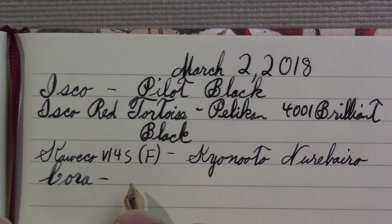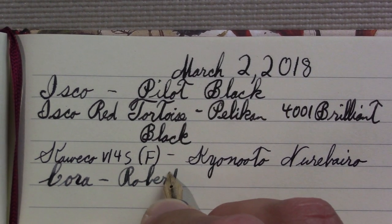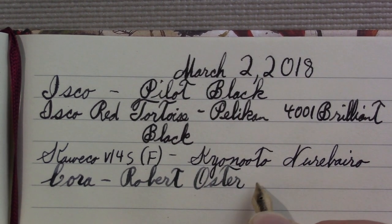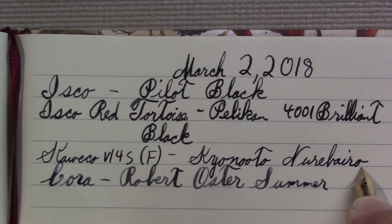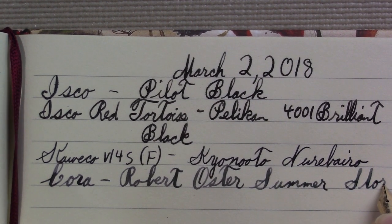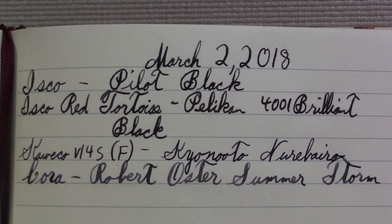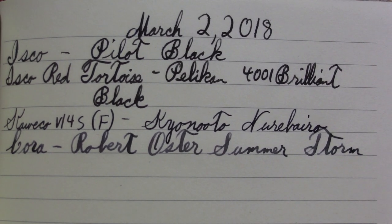The ink in this pen, of course, is Robert Oster. I have to say my ink traces so far are looking rather grim. It must be that whole winter thing is finally getting to me.